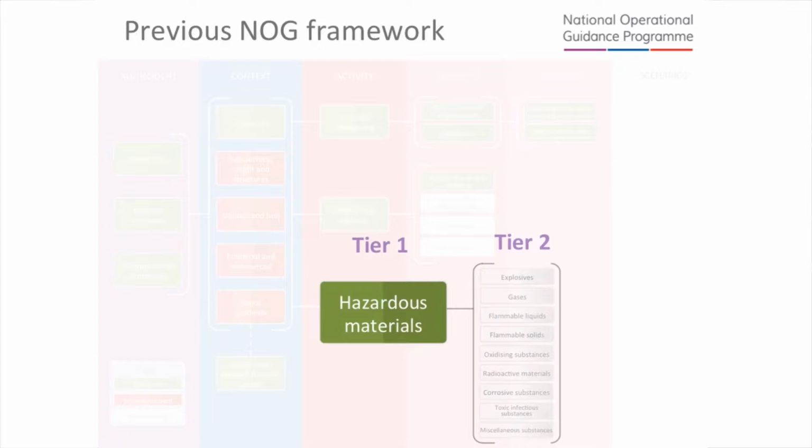Mass decontamination, there's a bit of change, a bit of flux in that particular area. The national assets, some of them have been reduced. There's a bit of uncertainty about what the picture will look like in the future. So the guidance we've produced talks about mass decontamination as an element of operational response rather than talking about them as national assets. So it's something that you would need to provide for, and how you go about doing that is down to your services. So hopefully that approach allows a bit of flexibility in how you write your policies and procedures.